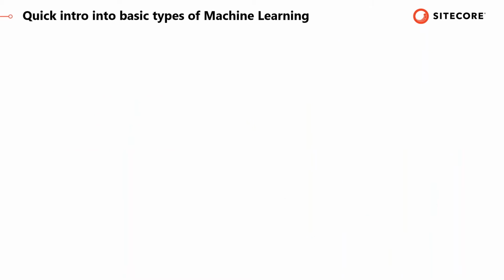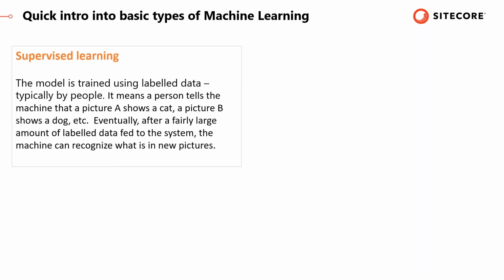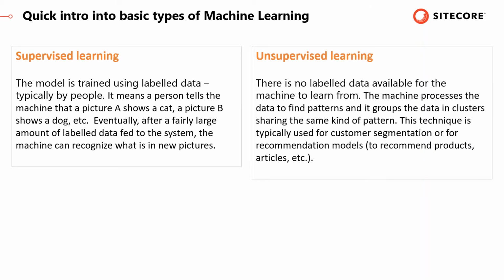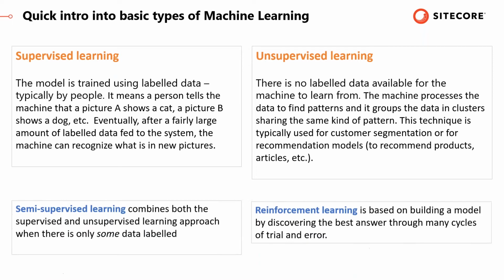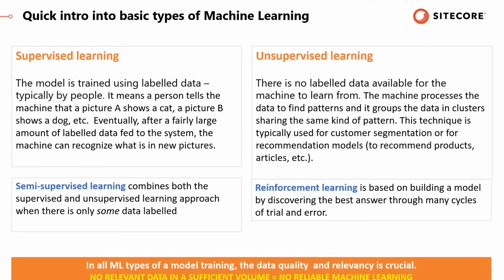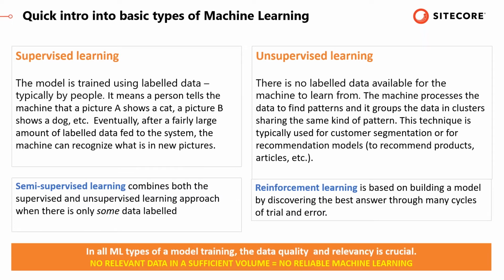If you look at some of the main types of machine learning, we can categorize them as supervised learning, with models using labeled data, unsupervised learning, with no labeled data available, typically used for clustering the same patterns. Then we have semi-supervised learning, combining both types, and reinforcement learning, in which the model is trained by cycles of trials and errors.